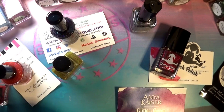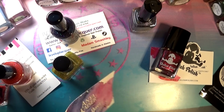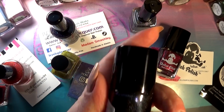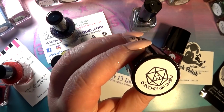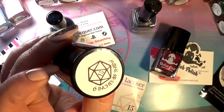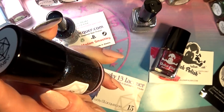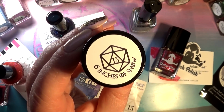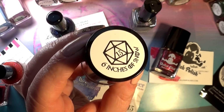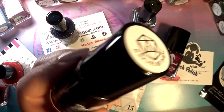You can see it. Next up, we've got something from a brand that I haven't tried out before. This is Lucky 13 Lacquer, and the polish is called 6 Inches of Snow. God, I love a good pun. So naturally, this is based upon the Game of Thrones series, and 6 Inches of Snow is alluding to Jon Snow, who's one of the main characters, and his 6 inches.